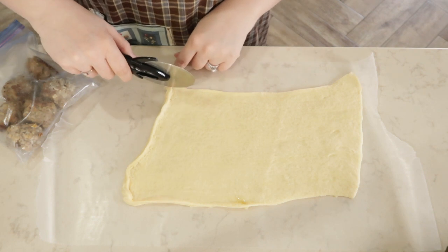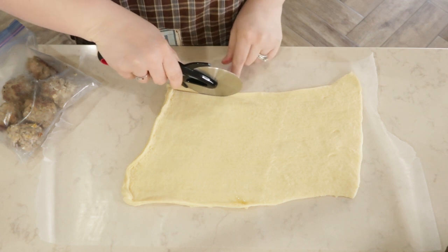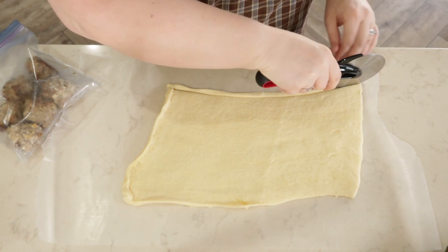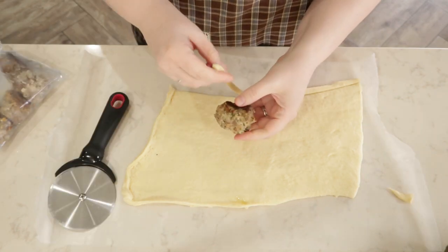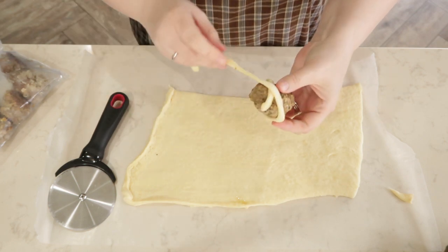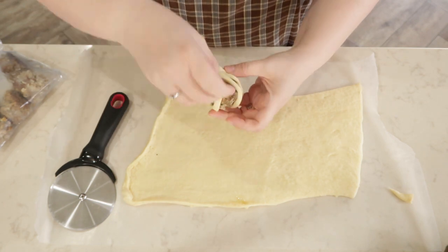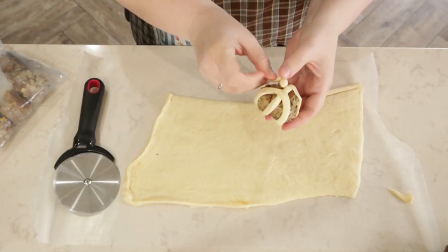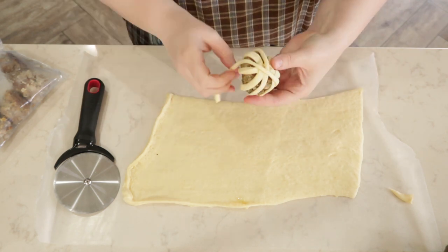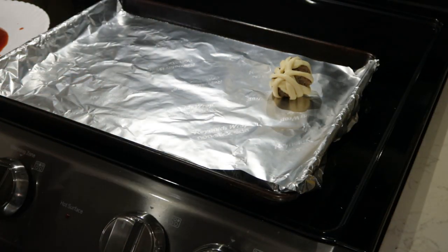Going to cut a very thin strip of the crescent dough. I am going to take a meatball and a strip of the dough and wrap it around meatball mummy style. I'm placing it on a cookie sheet. I have lined my cookie sheet with non-stick aluminum foil.